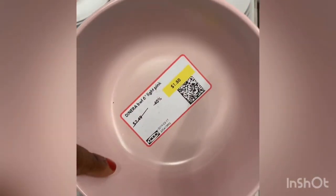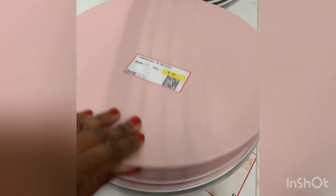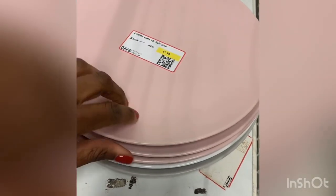Look at these plates, super cute. $1.50. I love the pink. My husband doesn't, but still, if you're a girly girl and you won't mind having some pink plates, I think it's something you would get. Even at regular price, it's not that badly priced.